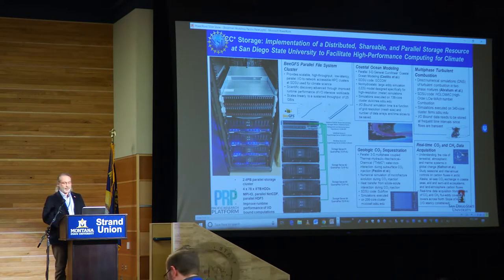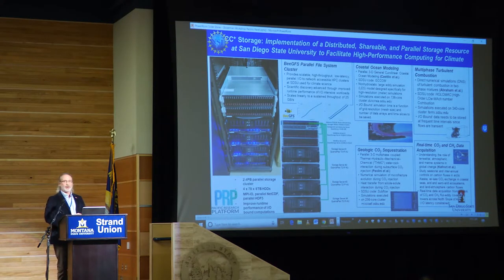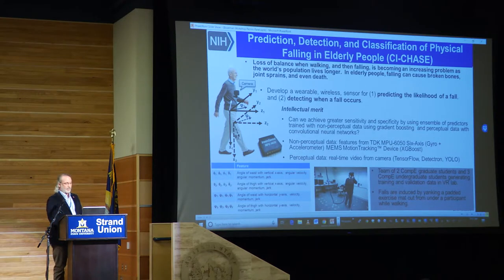Another very interesting project we do is real-time CO2 and methane data acquisition. We have sensors placed along the north slope of Alaska, continuously acquiring CO2 and CH4 flux measurements and then transmitting those over our 100 gig PRP supported network, and it's stored on this BeeGFS cluster in real time. So we're acquiring data that's transported into our science DMZ and stored on this large storage cluster. If you're constrained on read write timing operations, this is an ideal file system to use.